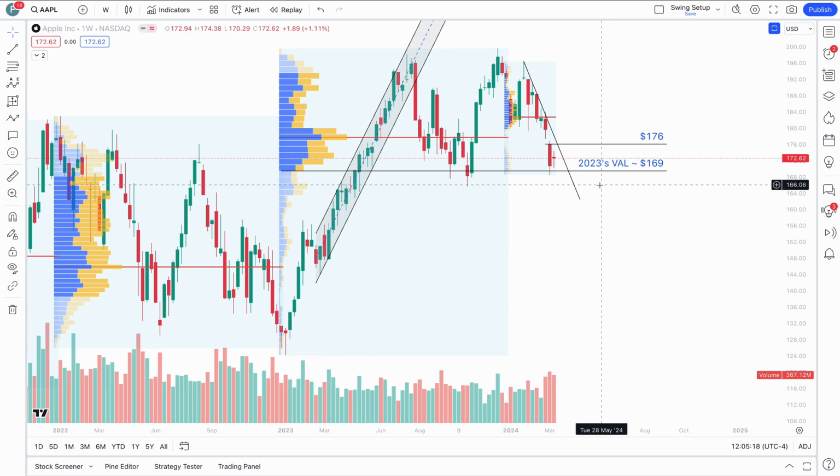That's going to kneecap SPX. It's going to kneecap the NASDAQ. And we're going to see this poor structure repaired. There's a reason buyers are fighting like hell to defend this level. They do not want to see 169 fail, because if it does, there is no value at lower prices from 2023's profile to support a bounce.